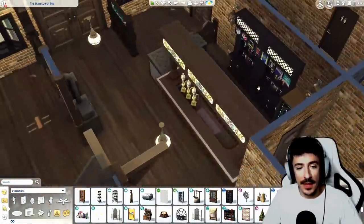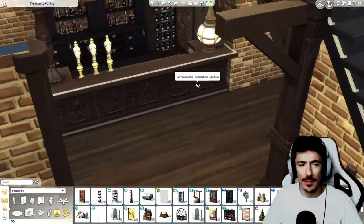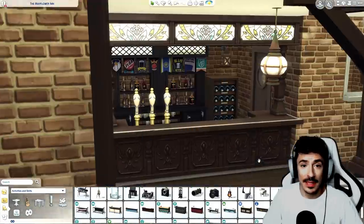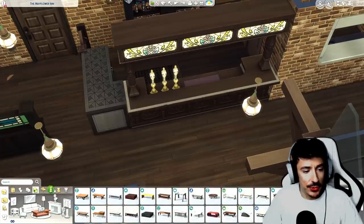Okay, I think first things first is we'll pick the bar stools for this area. I love this bar. I forget what bar this one came from. It came from university, which is lovely. I love the stained glass piece at the top and stuff. Oh, I love it. Okay, so bar stools.